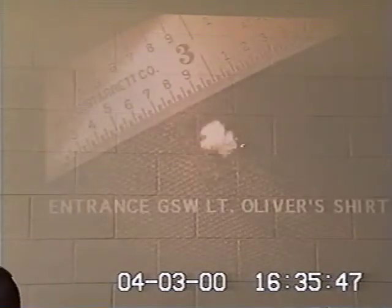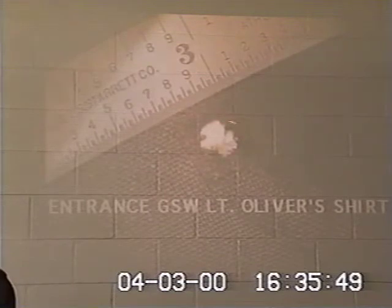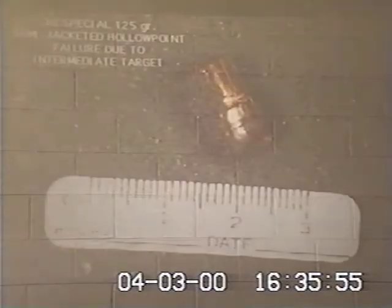This is Lieutenant Oliver's shirt. The entrance gunshot wound here is on the left side. This is the defect. You can see that it is a circular defect, obviously missing a center portion. This would be consistent then with either a hollow point bullet or a flat point bullet.